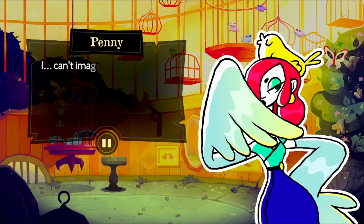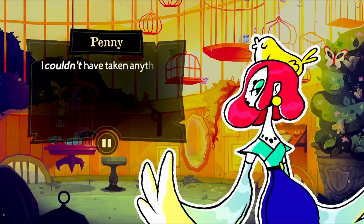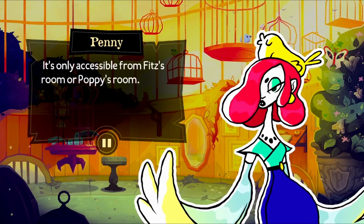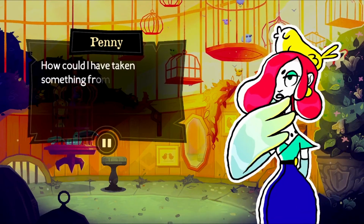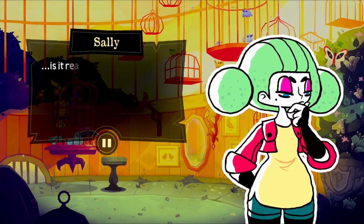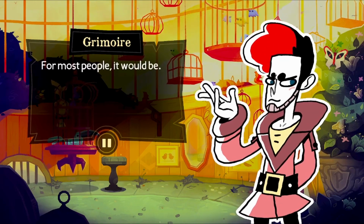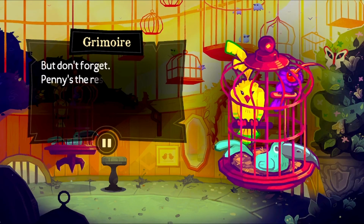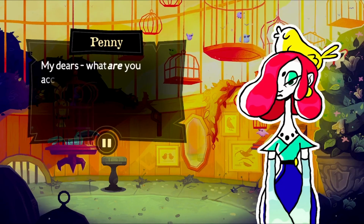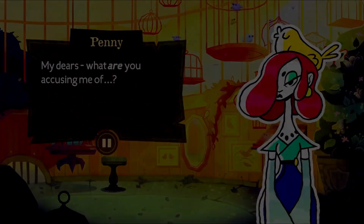I can't imagine what you're getting at. But it doesn't matter. I couldn't have taken anything from the rooftop garden. It's only accessible from Fitz's room or Poppy's room. How could I have taken something from a garden to which I have no access? You're his fiance? Is it really only accessible from those two bedrooms? For most people, it would be. But don't forget, Penny's the resident ornithologist. My dears, what are you accusing me of?